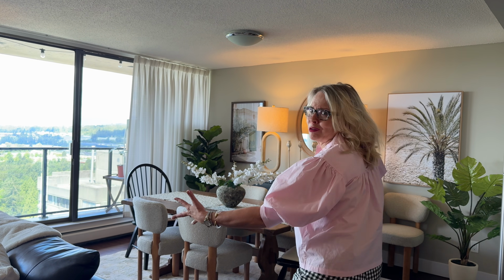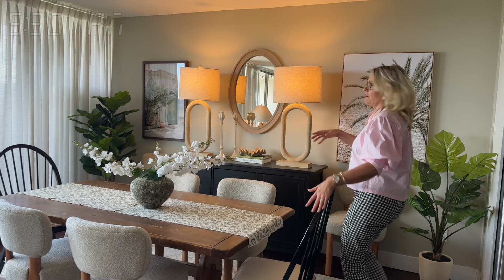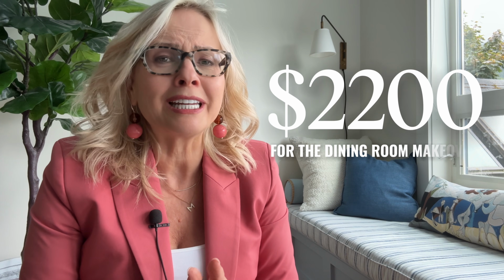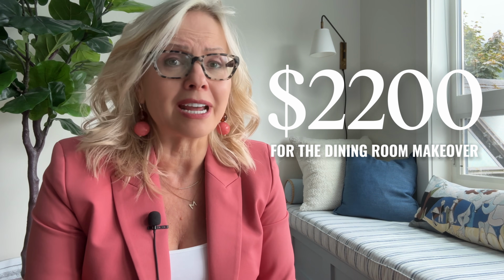You guys will never believe how this dining room looks now. Like, am I in a New York luxury condo? I'm not really sure, but oh my gosh. We found all of this, by the way, all of this at HomeSense. This is how the room looked at 5:30 in the afternoon. Okay, this dining room transformation was $2,200, which is why I'm calling it "$2,200 Changed Everything."